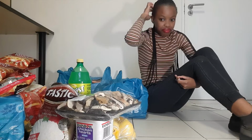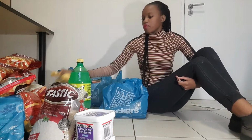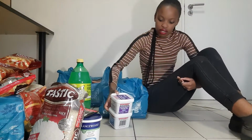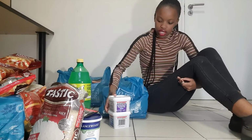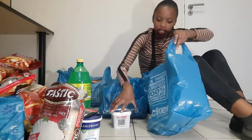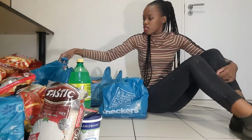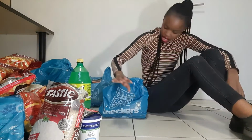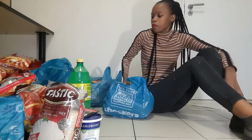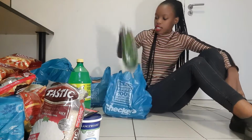You will be done. And okay, these things are now just filling up your whole space. Oh God, these chicken livers and chicken hearts, they are watery. So let me put them in a plastic so that they don't make the floor have stains. So I'll have to move it after this. I bought them for 20 rand and yes, they are healthy.